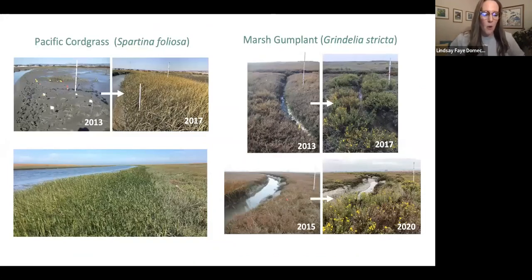Okay, so in most tidal marshes of SF Bay, the vertical cover is provided by a pretty small suite of plant species, primarily Spartina foliosa at lower elevations and Grindelia stricta along the banks of tidal channels and in mid and high marsh at those higher elevations. So our program focuses on active planting of these two species specifically. And this slide shows examples of a few sites where we have done this planting.